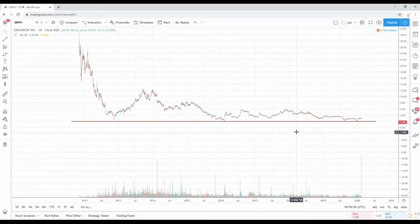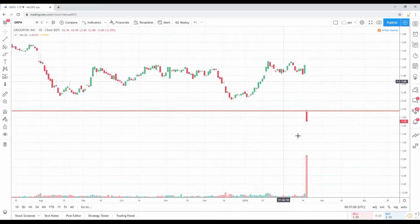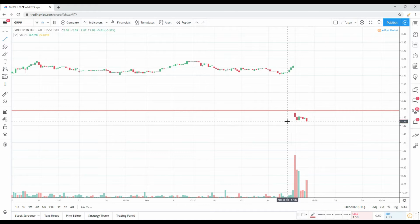So let's zoom in. Let's reset this chart. Let's just zoom into the daily. Let's pay attention to what went on today. Let's go switch to the hourly. And you can see the gap down, and the stock essentially was drifting all day today. But the majority of the selling, we can say, happened in the first 2 hours of trading.